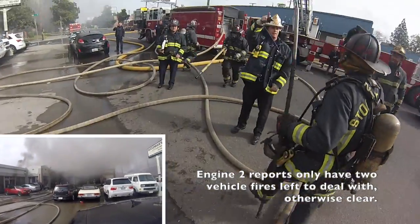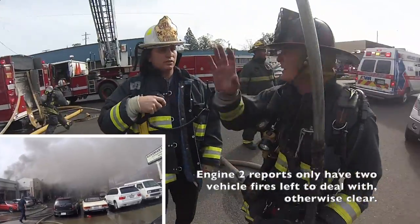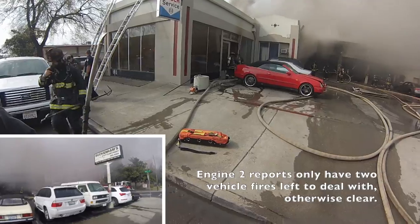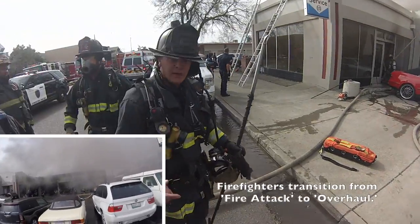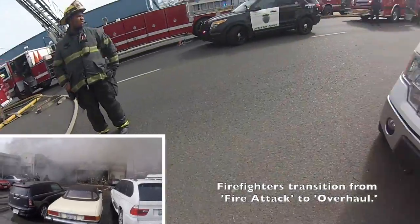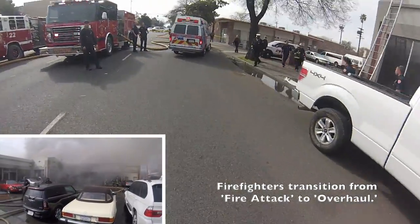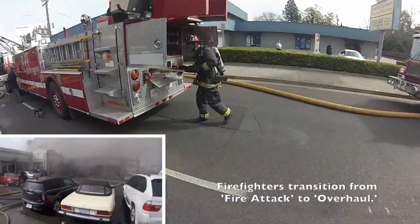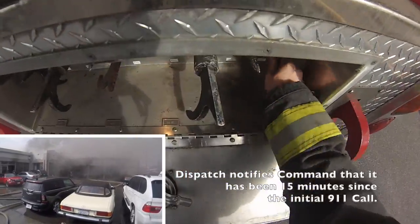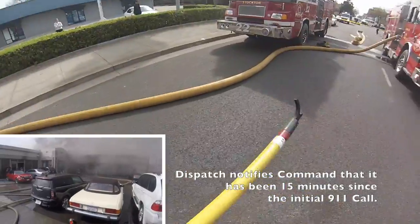All that's left, there's two vehicle fires. We need to find an area. And the main body is your fire. From the main room. Yeah. Let me grab a pull. Command copies. Command, 15 minutes into the incident. Command copy.